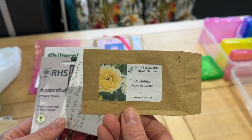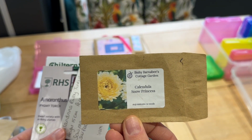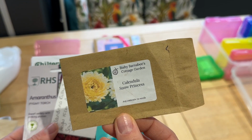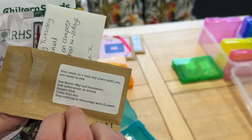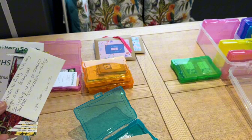Calendula Snow Princess. I love this. It's like a pastel yellow. So easy to grow. Pest resistant. I think I want to add it into my hot border. I might even direct sow it. Yeah, just love it.